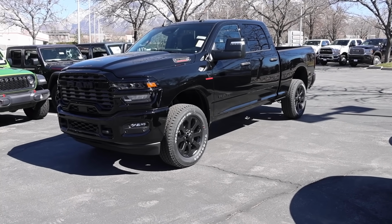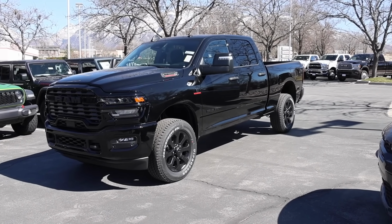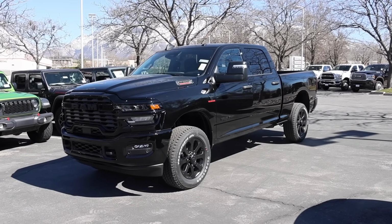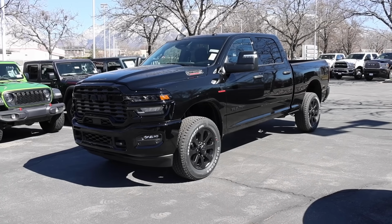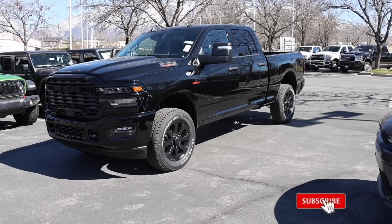But I hope you guys liked the video. This is truly a nice truck. I think that for the money, Ram trucks, especially with this little refresh that they've done with the new transmission, with all the horsepower and torque now available with the 3/4 ton, this is really good news for the 3/4 ton segment, guys.